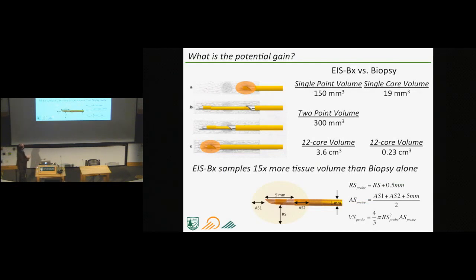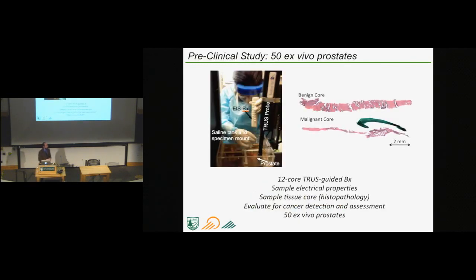And if we define this volume as some ellipsoidal volume, we find that with those sensitivity measures, we sample about 150 millimeters cubed at the tip of our needle. If we compare this to the 19 millimeters cubed, we end up sampling about 15 times more tissue than the biopsy alone. And so we're sampling a heterogeneous tissue sample here, so we're not sampling single cells. And so there are things we have to take into account there, but it's sensing a much larger volume of tissue. And so we developed these needles, and here's an example of this needle that we developed.